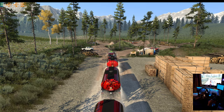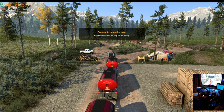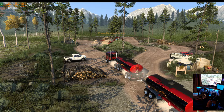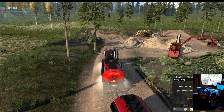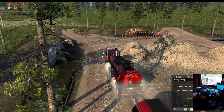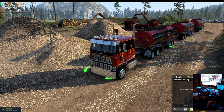You have reached your destination. There we are. And the usual park up the side. Driving out of the thingy here, not paying attention.